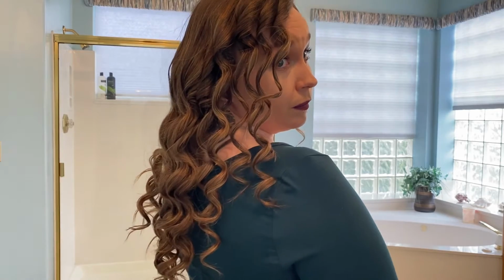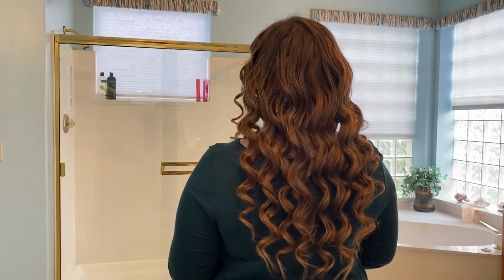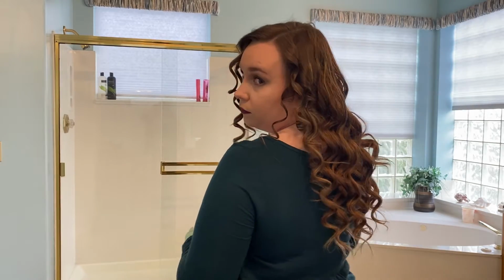And when I do extensions, obviously I can't see the back. So when I turn around, hopefully you shouldn't be able to see anything, but when I edit this video, I will see if you can see anything, and hopefully I'll be able to fix anything so that nobody can tell. But so that's not blended. And then I like to just make sure that everything is cool. Like these ones I just did, obviously, so they're still a little bit warm. So I'm gonna let them cool a little bit before I put oil through.